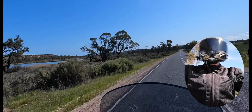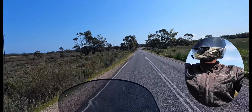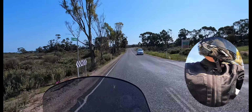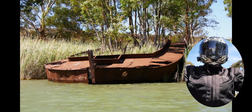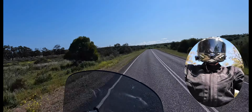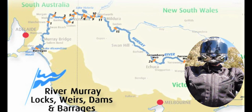After leaving Swan Reach, I headed up to Blanchetown, and once again there's some footage and some before and after photos of the floods. Well worth remembering, the steamboat industry along the river, right through to Morgan, was a huge amount of industry, and to this day there are remnants of boats, barrages and everything all along the river. This map shows the barrages and the locks on the river up to the Victorian border.